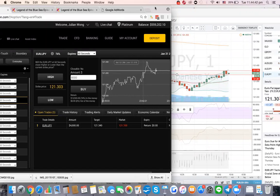Personally, I double up on these ones, but if you wish to just stick with one standard trade size, that's fine as well.